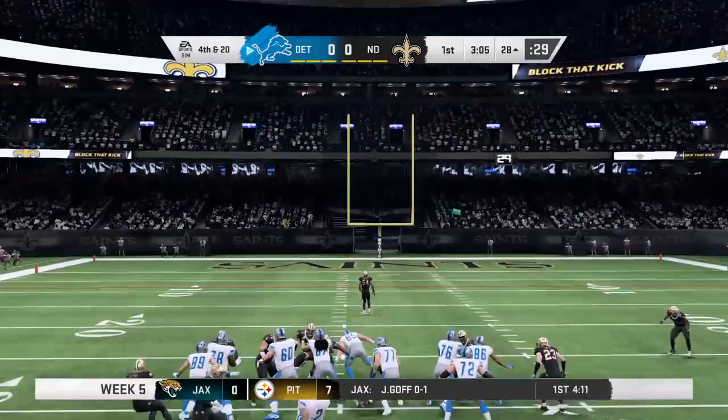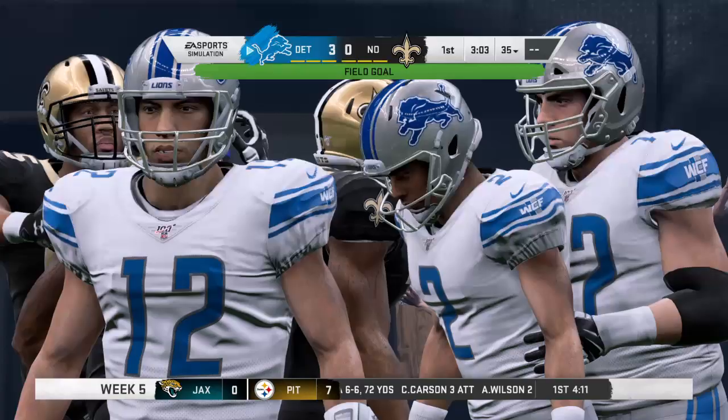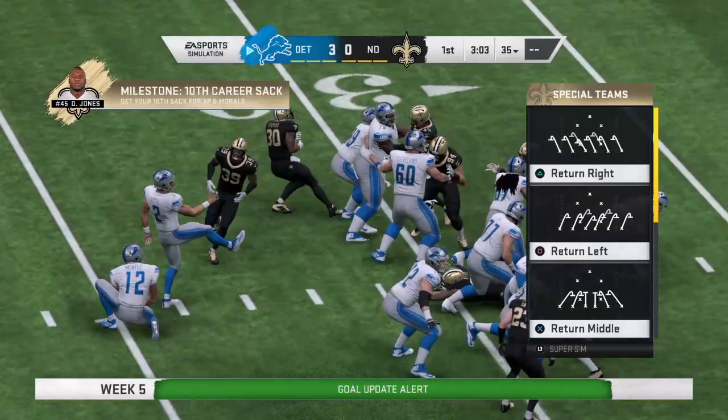And this will split the uprights. It's right down the middle, and the Lions are going to take a 3-0 lead. So they get 3, certainly hoping for 6 after a 13-play drive.